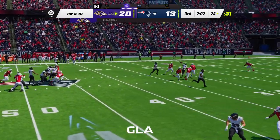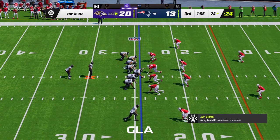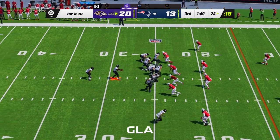Move the chains. You can see the time and effort and thought that they put into their passing game because it was evident right there. It looks like a simple pitch and catch, but you and I both know that they have planned for this and worked hard to make it happen.